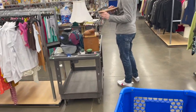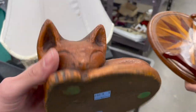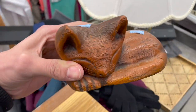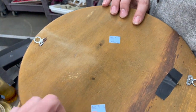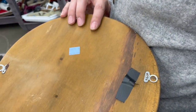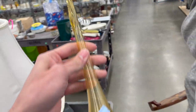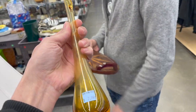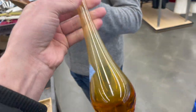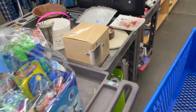Let's check out and see what they haven't put out yet. Oh, look at the cat. This is nice. I like that. $6.99. Ooh. It's a little serving tray. $6.99. You can hang it on the wall too. That's nice. Ooh, some art glass. It's an amber. It could be Viking. That's $7.99. See if there's anything else they haven't put out yet.